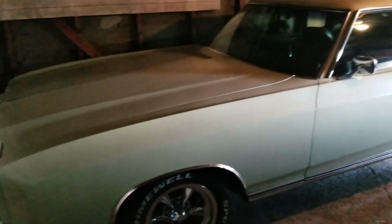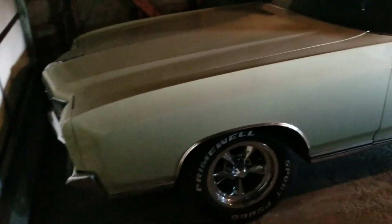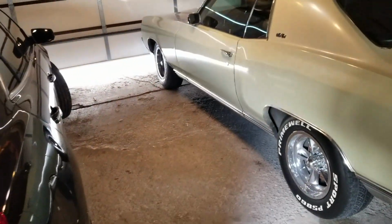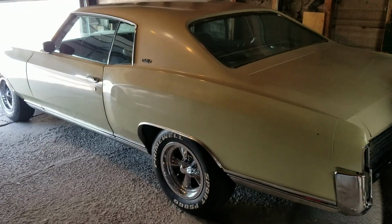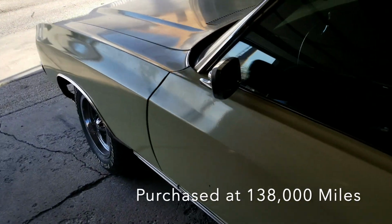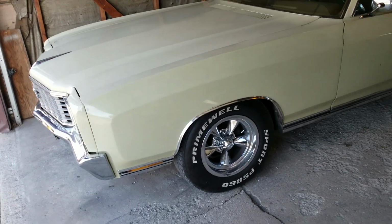But I do have another car that I got March of last year, and I have a 1972. This sucker's long, so I got to get the whole thing in the video. I got a 1972 Chevy Monte Carlo. I got this car last March, so at the end of this month, it'll be a year. Let the garage door up so y'all can see. I bought it with 121,000 miles on it, I believe, or 131. I can't remember, but I got 140,000 miles on it now.